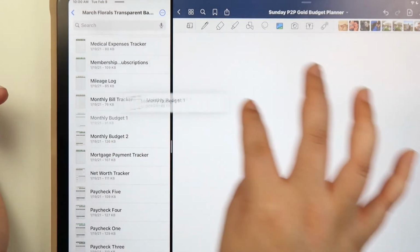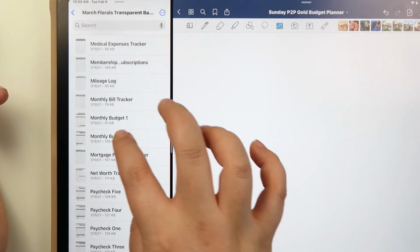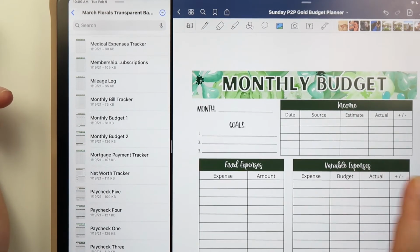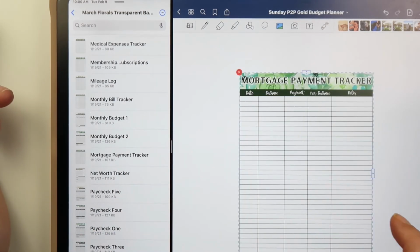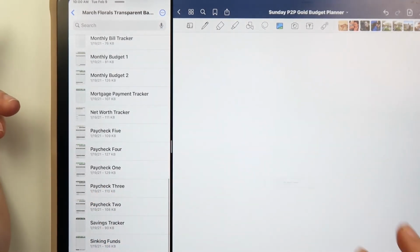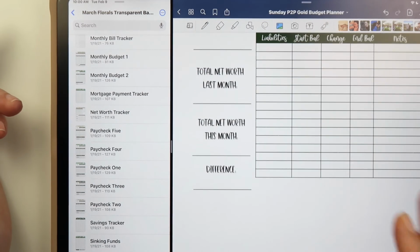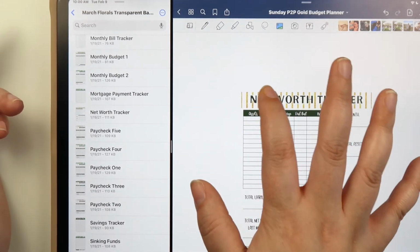And then the monthly budgets, I did the same as the annual budget. So you have the basic expenses, and then you also will have the variable expenses there as well, or fixed and variable expenses, so they're split up there. There's a mortgage payment tracker, which is really helpful if you are wanting to pay off your mortgage and you're keeping track of your balance, how much extra you're putting towards your mortgage. So there's that. A net worth tracker. If you want to track your net worth on a month-to-month basis, what your assets are, what your liabilities are, that can be used for that.